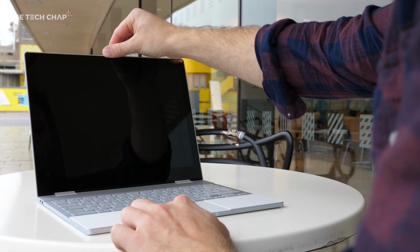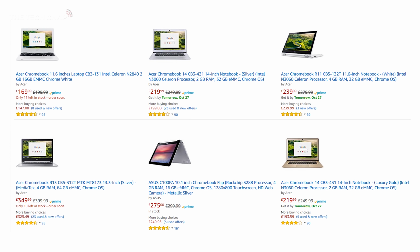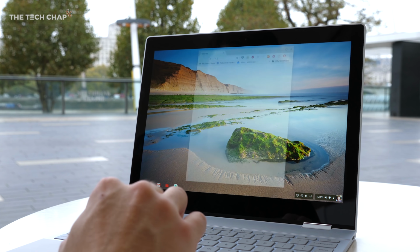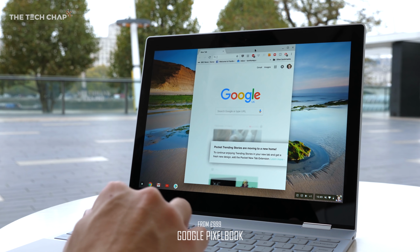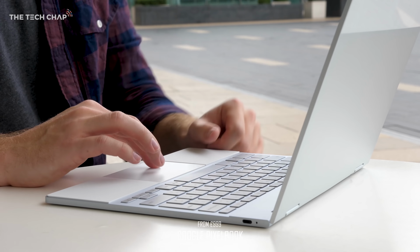No back-to-school laptop buying guide would be complete without a Chromebook. These are incredibly popular with students for being cheap, fast, and easy to use. You've got loads of options, including high-end premium Chromebooks like the £1,000 Google Pixelbook. But honestly though, the best thing about Chromebooks is they're cheap and cheerful.